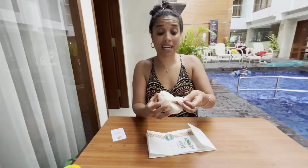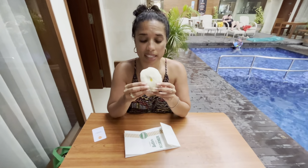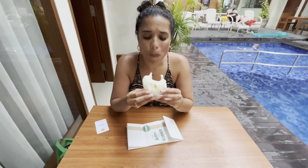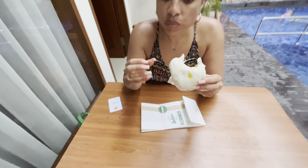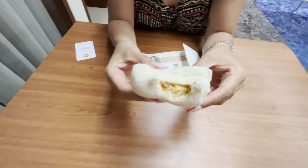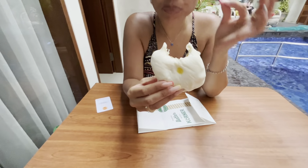Candace, what are you eating? Dim sum. Steamed dim sum? Yes. Okay, let's see. Let's give it a try. The chicken filling, eh? Delicious! Let's see. Wow! Looks like chicken in roti.